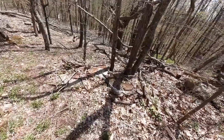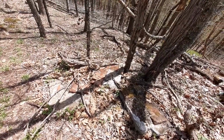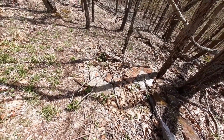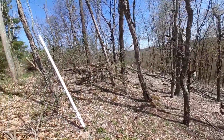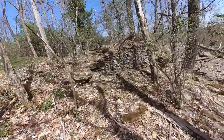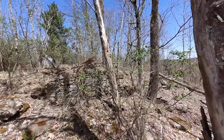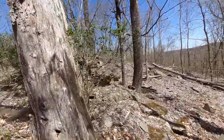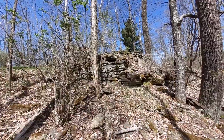we have some concrete with bricks. And I'm not really sure if that was a chimney or not, or what it may have been from at all. Then over here, we got some stacked stones. And it looks kind of square here in the corner. I'm not really sure what that may have been from. This was definitely a structure here of some sort.